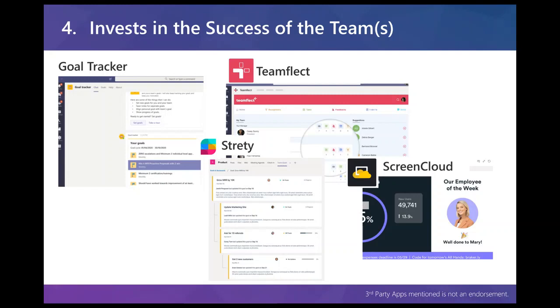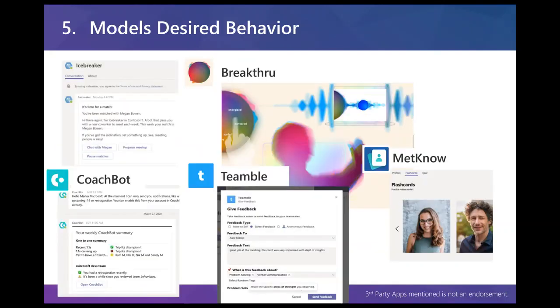Investing in success of team, having quick call outs, and especially visual call outs, are always nice for everyone. All right, so on this, I've got to speed up here. I'm running short on time. Okay, so models desired behavior. This is sort of the last one.